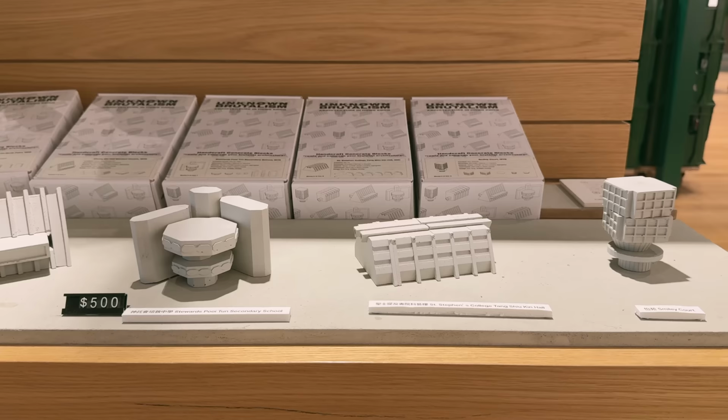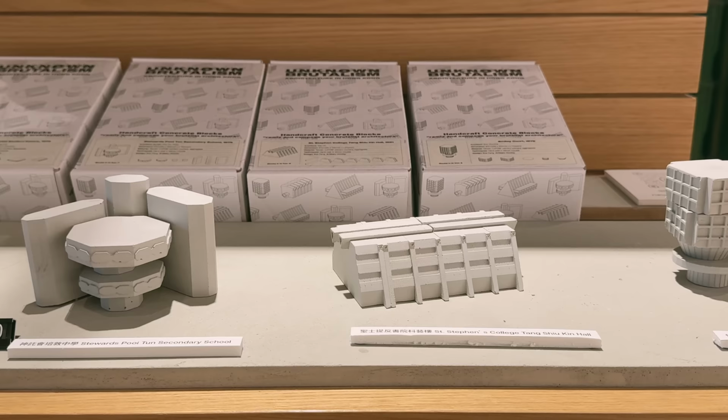They've recreated a lot of Hong Kong buildings into these concrete miniatures that represent brutalist architecture.